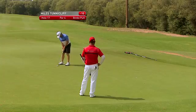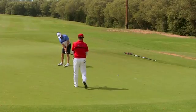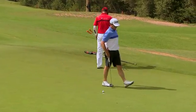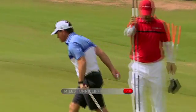Here's Tunnicliffe. 10 under through 16. This to take the lead on his own. Oh, just not enough. Just not enough from Miles Tunnicliffe. 10 under par.